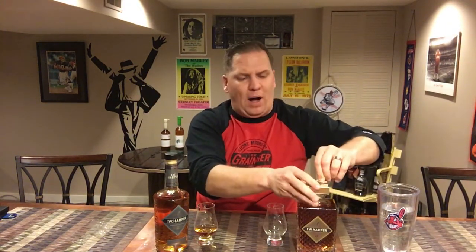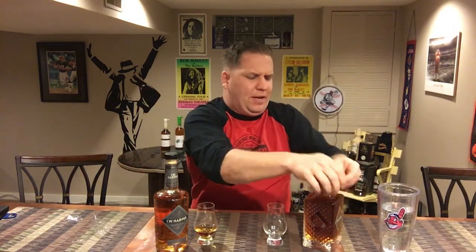Price point wise, the standard offering was, geez, I should have known, I bought it today, $30-ish. I think that's pretty widely released and priced, right in that $30 range. The 15-year-old will range a little bit more. I've seen this, not locally, as low as $50 to $55, as high as maybe $100. I think the average price you're going to see is $65 to $75, which is what you should expect to pay for the 15. Man, that was on there good. It's still on there, actually, the neck.